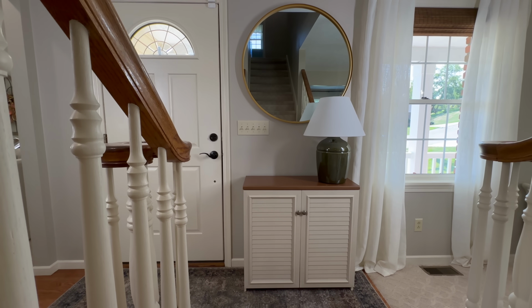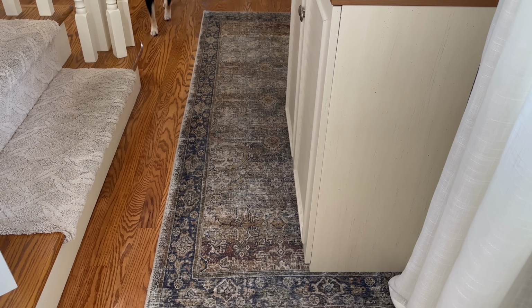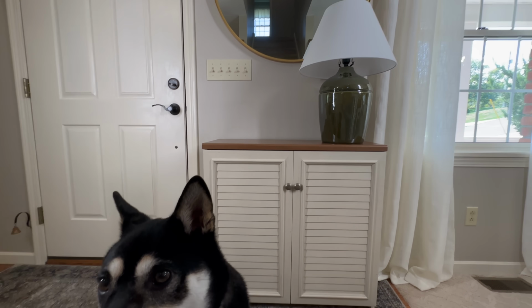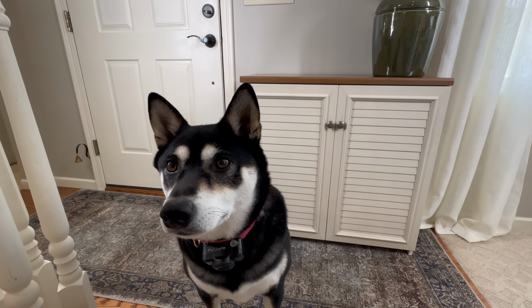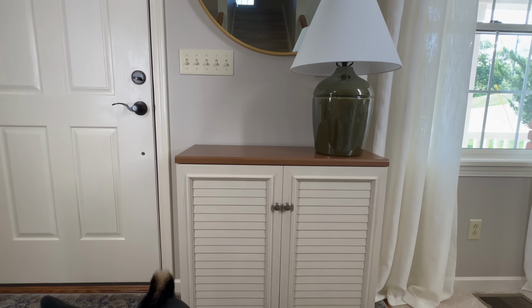I decided on a small entryway cabinet that allowed for extra closet storage, which is always great in a small space. Beneath it, I have one of those vintage style Lulu rugs that I absolutely love. Now, Nyla, our fur baby, was curious to see what I was up to for today, so of course she'll be by my side as we decorate.